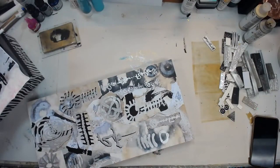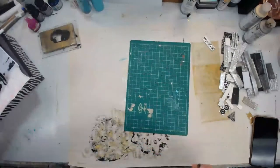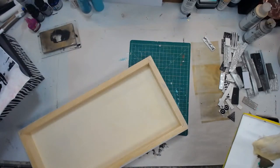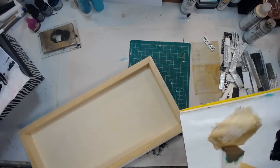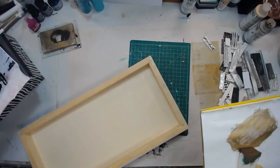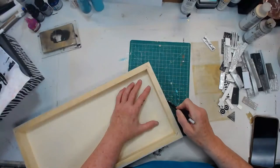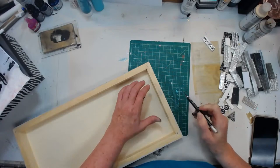Hang on one second. I need to find my, what's it called? Cutting mat. And one of my laser knives. What do I want to call it? X-Acto knife. I'll come up with it sooner or later. And just had a couple little bits here overlaying. I'm going to trim those off.